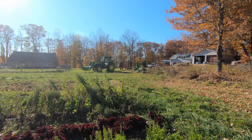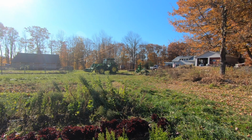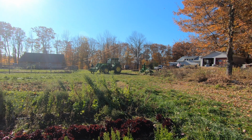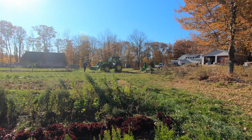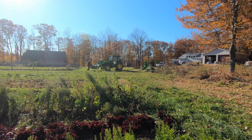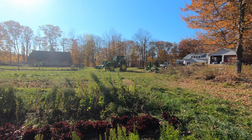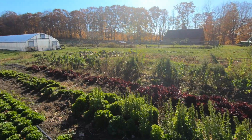Jay's over there collecting some wood. Our neighbors took down a bunch of trees, called us and asked us if we would like it, since they know we burn mostly wood for our heat. And we were like, sure, we'll come out. So that's what he's doing right now.